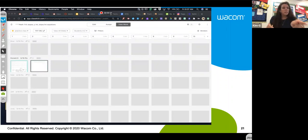So what you're seeing here is the teacher side of a student that's actually working online. So here I've got Donald Duck, okay. If I was the teacher, I'd be able to tell who was online at that time because it's got the dark black frame around it. So you can see, again, I would be able to see real time what Donald is doing.